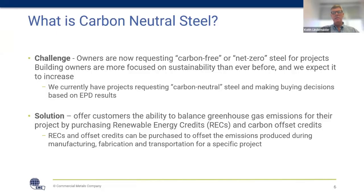Public policy demands are continuing to spread at the local, state, and federal levels. It's not only public projects, but a wide variety of private projects are now measuring embodied carbon and looking for ways to reduce the overall impact.